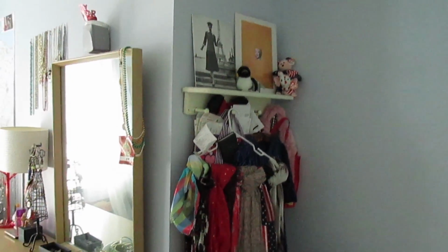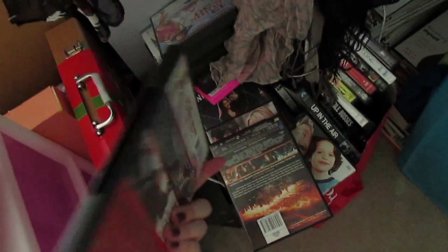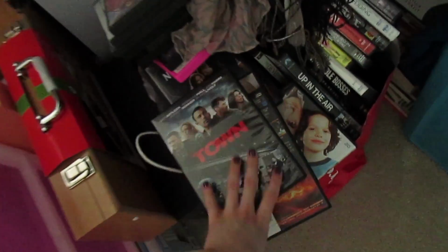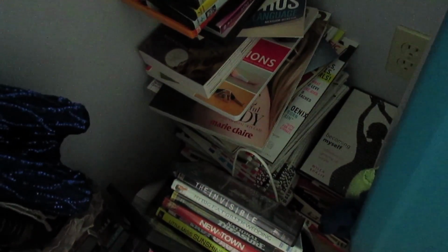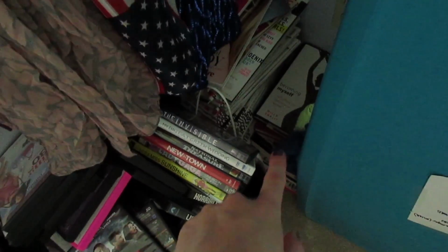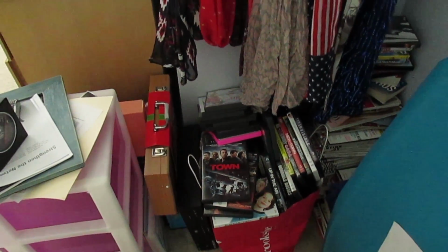So here's my door. That needs to be dealt with too. That's a different day. But here's my door, and then this is the little entryway. So this is not okay. Most of this stuff I just need to recycle. I have a DVD binder that I keep all my DVDs in, and so all of these cases are empty and I'm just recycling them. These are all magazines that I have been collecting for like a billion years that I just need to recycle as well. There's some books that I might donate or just throw out. I'm not sure what to do with them. And then there's other random stuff. So this I really need to deal with and just put the stuff away.